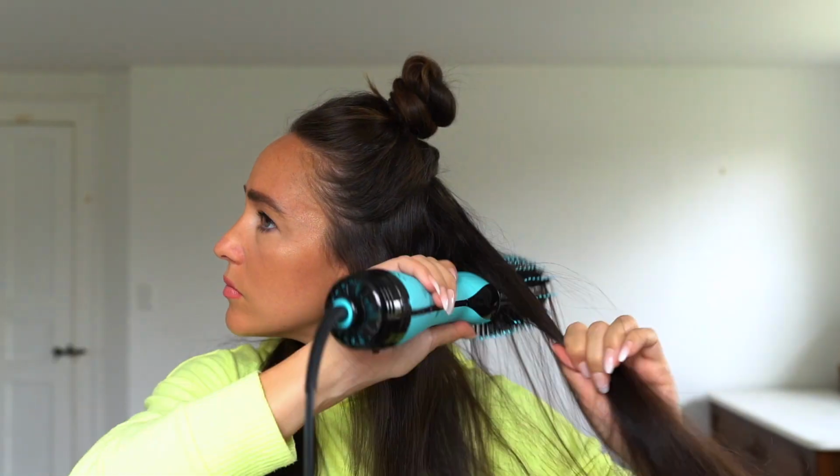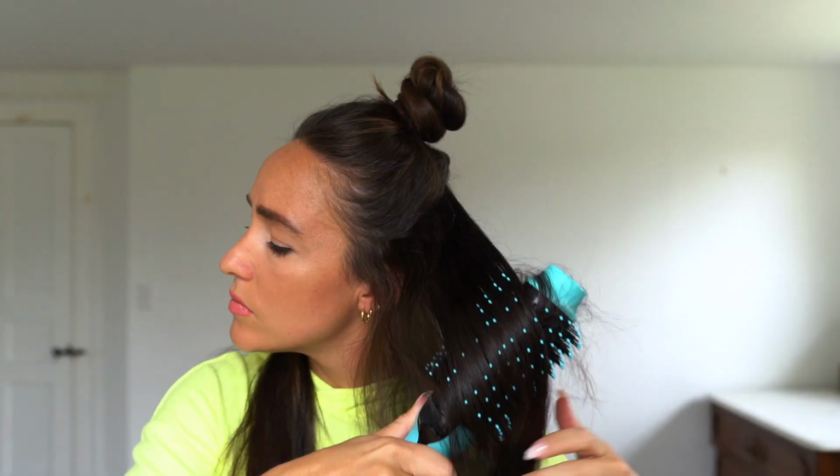This is the Oribe heat protectant, and I'm just gonna throw some on there. Let's give it a shot. This bad boy is good, real good. Whew.